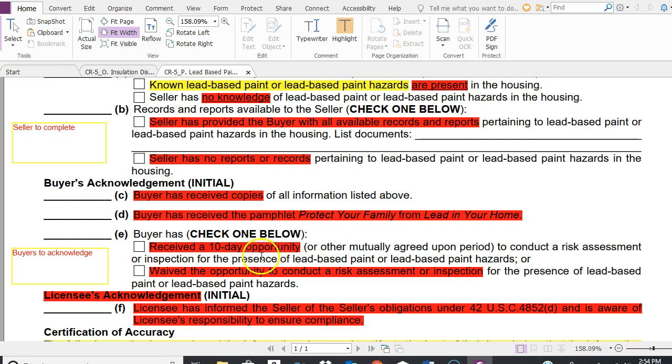And then the buyer has either received a 10-day opportunity to conduct a risk assessment or waived the opportunity to conduct. Now, again, you should be having this discussion with the buyers even before you make any offers. I always presented the buyers with a copy of a contract, and some of the more common writers, and say, hey, look, just so you're aware, you're going to have to sign this if we find a home that's built prior to 1978, so you might make yourself aware of it, all right?